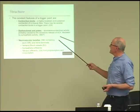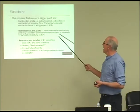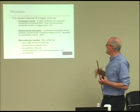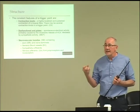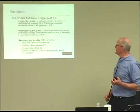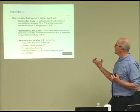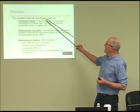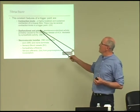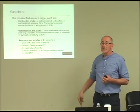And there you can actually hear these dysfunctional end plates spontaneously releasing acetylcholine, probably initiating, anyway, the contraction of the muscle there. But once the contraction knot is formed, these can stop sending the message and the contraction still stays.